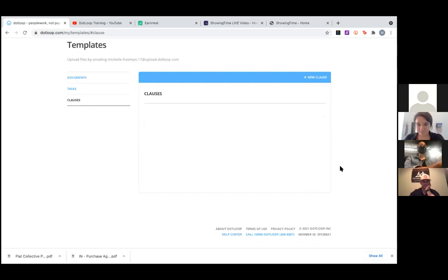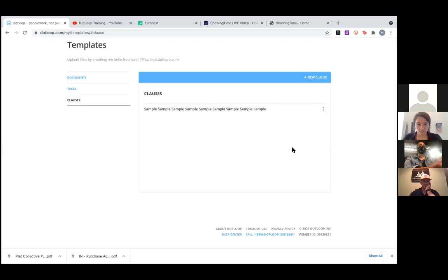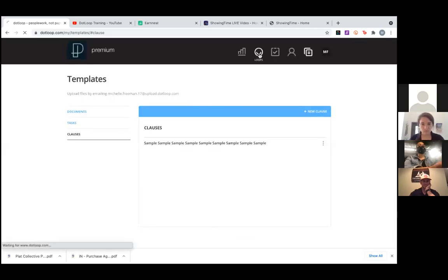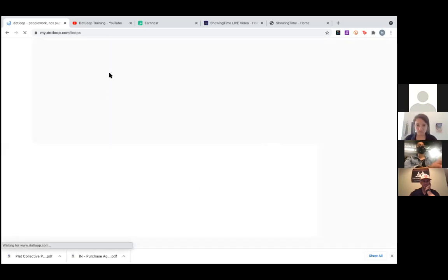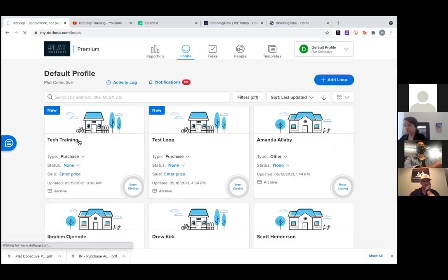You know, so if you always say, I want to include the refrigerator and appliances and blah, blah, blah, any sections of the purchase agreement or any contract where you know it's going to be the same block of text each time, save yourself time by creating a clause. So I'm just going to make a dummy one here. And yeah, so this is my sample. That's my sample block of text. So now I'm going to pop back into that purchase agreement and show you how you can access that.